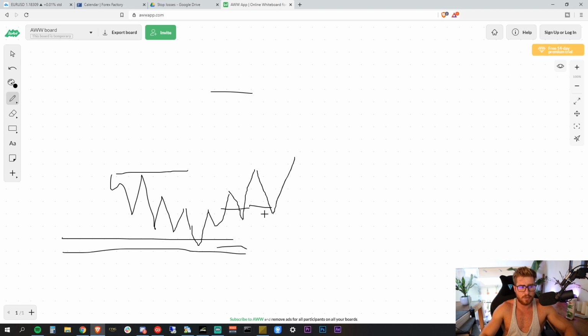And I'll show you another variation of how this can be kind of similar here. The point of what I'm making here is that if it moves up, you want to at least wait until it comes back and then bounces off that zone and moves to a new high.